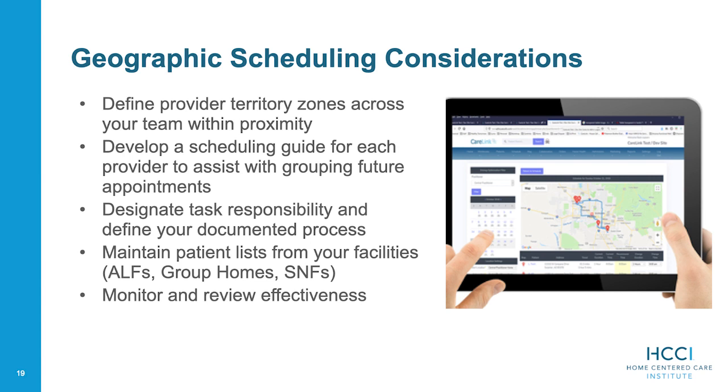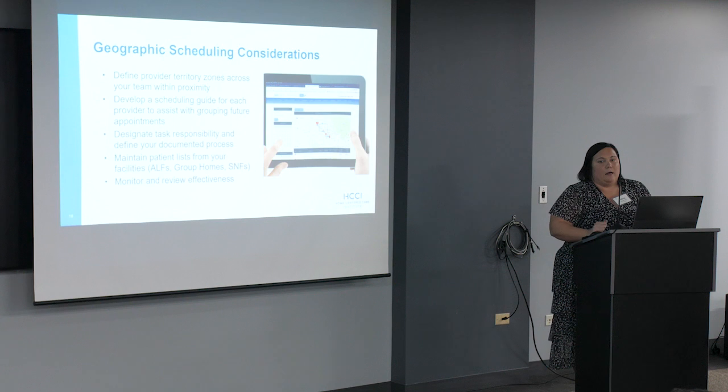Geographic scheduling considerations, territory zones. How far are your providers driving? 20 miles, 10 miles, 40 miles, 60 miles? That's something that you will have to address as far as where you're accepting patients. When you're going into a new county, are you maxed out on census in one county? Do you need a new provider?